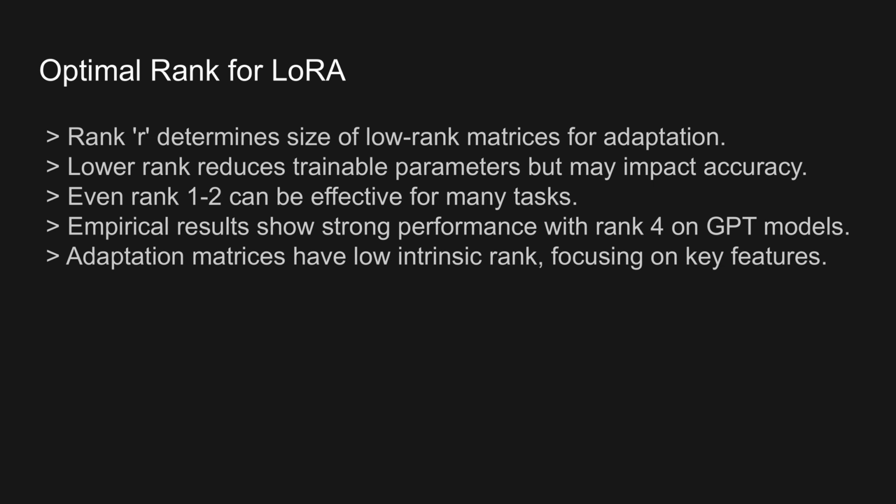Exactly. This supports the hypothesis that adaptation matrices may have a low intrinsic rank, focusing mainly on amplifying task-specific directions that aren't emphasized in the original pre-trained weights. Thus, increasing the rank beyond a certain point doesn't necessarily improve performance, as it doesn't capture more meaningful subspace. To summarize, while the optimal rank for LoRA depends on the specific task and dataset, a surprisingly low rank often suffices, especially when adapting multiple weight matrices. This highlights the efficiency and flexibility of LoRA's low-rank adaptation approach.